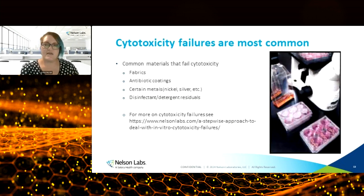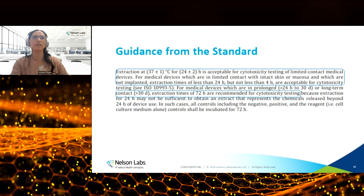Hey, Katie, I just want to add that there's another caveat to the extraction times. If people are thinking, oh, I've done different extraction times and temperatures, that's also with hemocompatibility. We're not covering that in detail today, but it is one of those tests where we have different extractions because we're working with blood. But in general, what you're talking about, it should be 50 degrees for 72 hours. I just wanted to say that there are other caveats where the lab will say, oh, we can't do that for various reasons, and that's allowed.